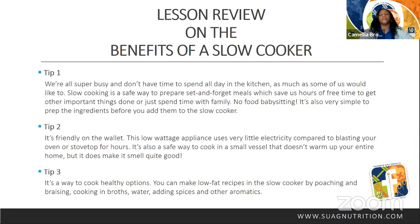So let's review some of the tips that we went over in this lesson. We all know that we're super busy and that we don't have time to spend all day in the kitchen. As much as some of us would like to, slow cooking is a safe way to prepare set-and-forget meals, which saves us hours of free time to get other important things done and just spend time with our family. No food babysitting. It's also very simple to prep the ingredients before you add them to the slow cooker.